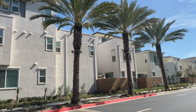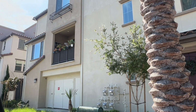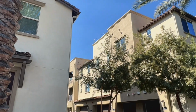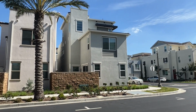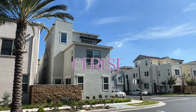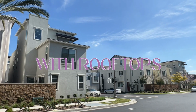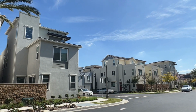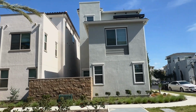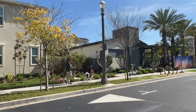We're here in Canvas. So real quick, to the right of us is the part of the community that's called Violet, and those are all tri-level condos. Some of them have rooftops. And then to the left is Cerise, and these are all detached homes, and they all have rooftops, and these are really big floor plans because this is also a decent sized community. It's about a third of the size of Colony Park, but it's very well planned in my opinion. As you can tell, it's dog friendly.